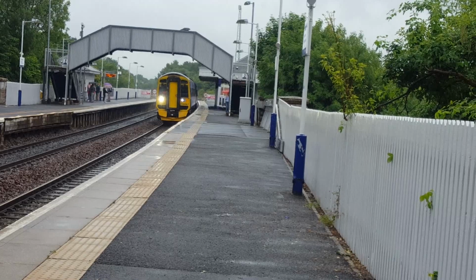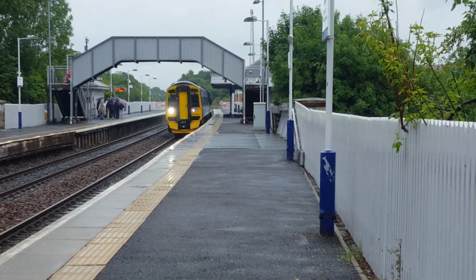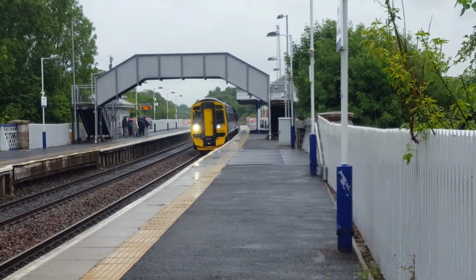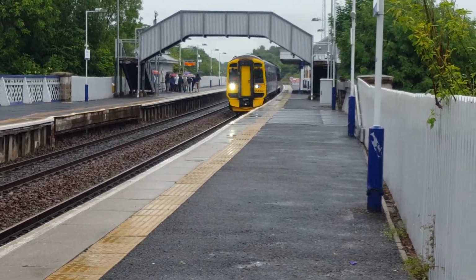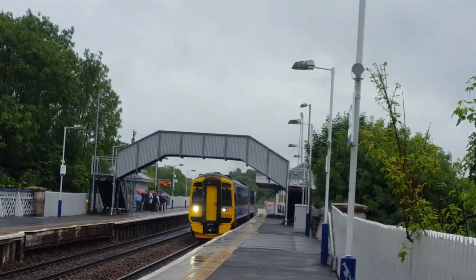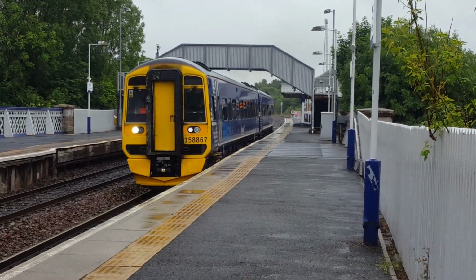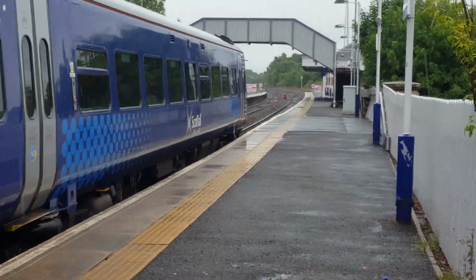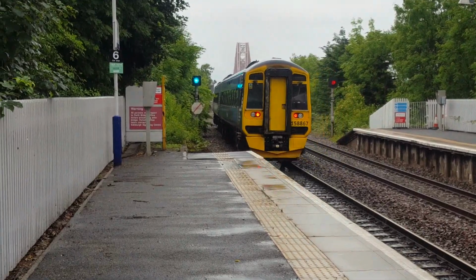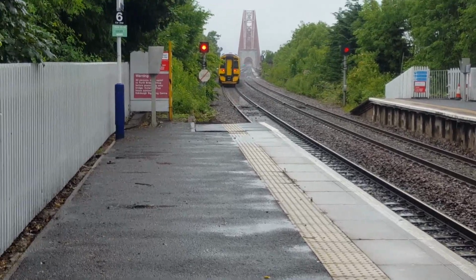158867, I think. I don't know, I can't really see from here. Or 857 it might be. Well, we'll see it when it goes. Okay, leaving now is 158867 or whatever it is. Oh no, it is 867. With the 1206 ScotRail service to Glenrothes with Thornton. Don't know if this is going to go via Cowdenbeath and Cardenden, or if it's going to go via Kirkcaldy.